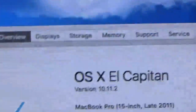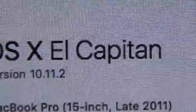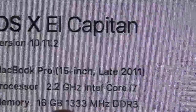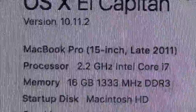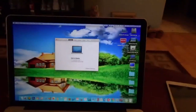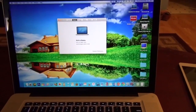We are running OS X El Capitan 10.11.2. It is a 15-inch, late 2011. It's got a 2.2 gigahertz Core i7 quad in it. Something I didn't know, this has 16 gigs of RAM in it. I don't know if it was upgraded by the person who owned this machine before or if the logic board came with 16 gigs of RAM. I'm not 100% sure. The display is actually the high-res model, 1680 by 1050. Normally, these models have a native resolution of 1440 by 900.